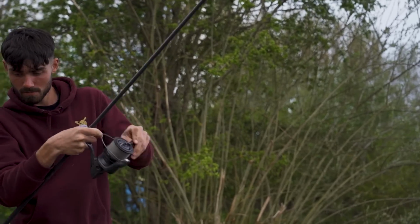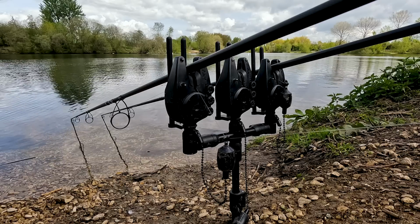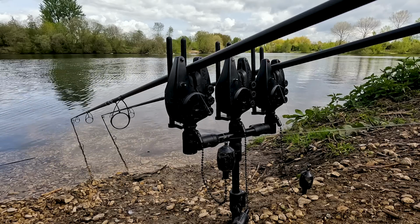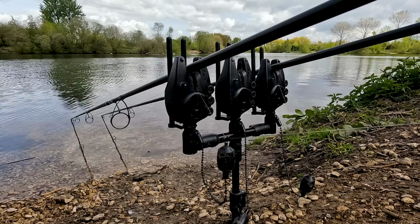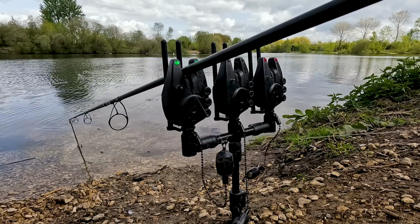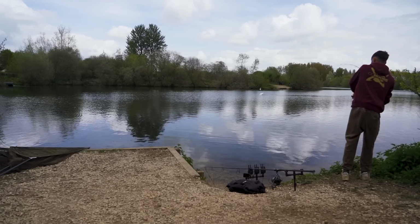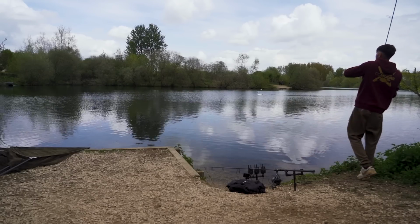Right, after them fish, it went a bit quiet for about an hour, but I've just started getting some liners on the left rod again along the far margin to the pipe. And then all of a sudden the right hand rod, which we're not really expecting to do a lot, just burst into life. But unfortunately I lost it pretty much instantly.